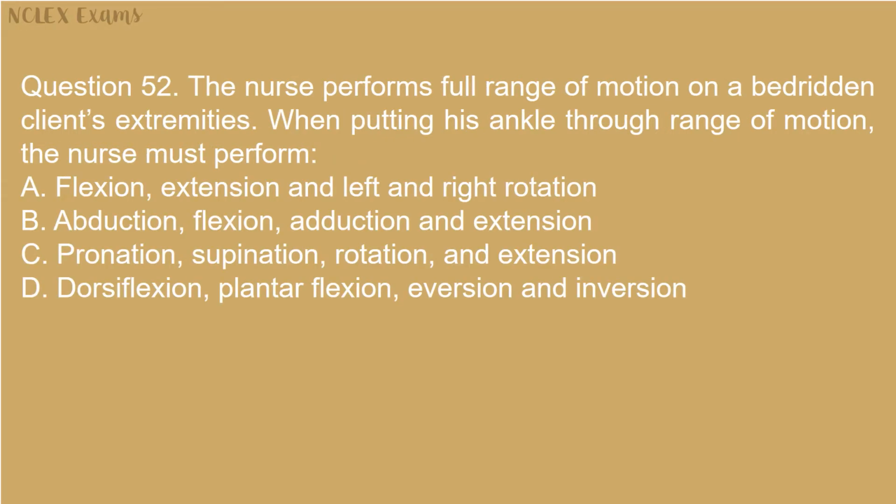Question 52. The nurse performs full range of motion on a bedridden client's extremities. When putting his ankle through range of motion, the nurse must perform: A. Flexion, extension, and left and right rotation. B. Abduction, flexion, adduction, and extension. C. Pronation, supination, rotation, and extension. D. Dorsiflexion, plantar flexion, eversion, and inversion.